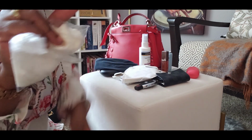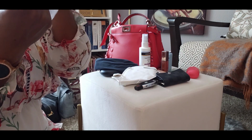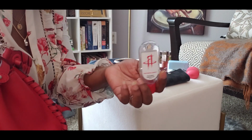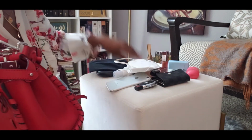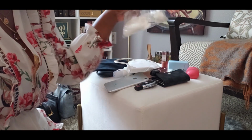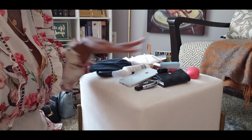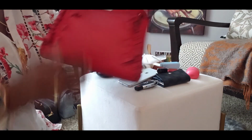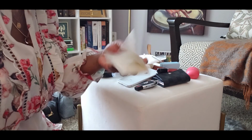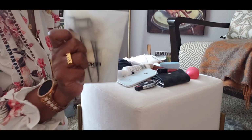I have the lip gloss that I'm wearing today, which is Marc Jacobs, and I am wearing the shade Changes. And then, a sign of the times again, I have Houston Rockets hand sanitizer. And I keep a Ziploc bag of Clorox wipes in every bag that I have. So these are my essentials and what I carry with me everywhere I go, and that is what I have in this bag. Oh, and I should also mention that in the inside zipper, I never keep anything in there except for the rain jacket. So I always have the rain jacket with me.